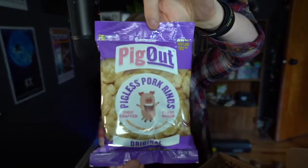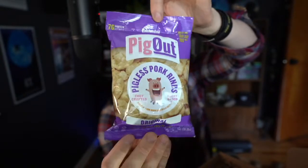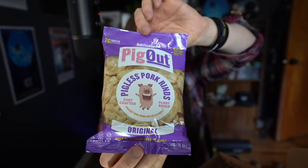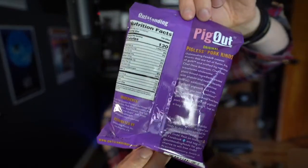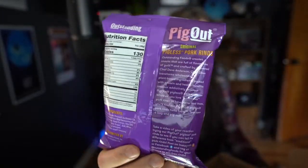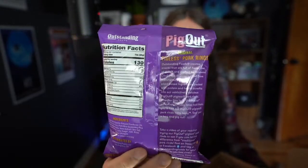Pig Out. These are vegan pork rinds, without the pork, without the piggy. This is a vegan snack called Pig Out. This is the original flavor, and they're actually pretty good. I don't know about the original flavor just because I haven't had them, but I think it's Texas barbecue or one of the barbecue ones. They're pretty good. Chef crafted, plant based, you know, all the stuff, 7 grams of protein. It's all there.